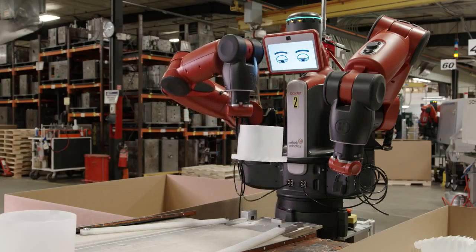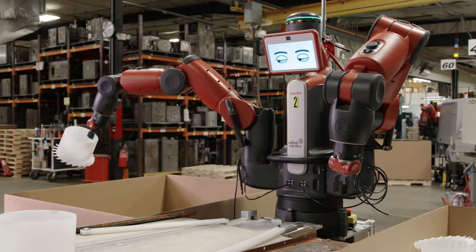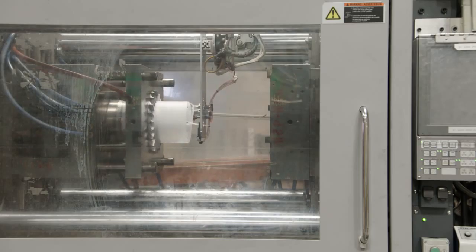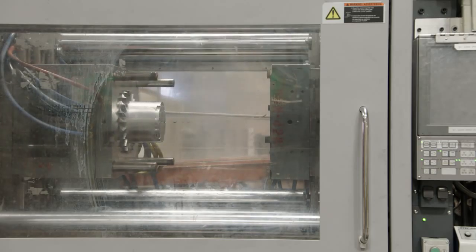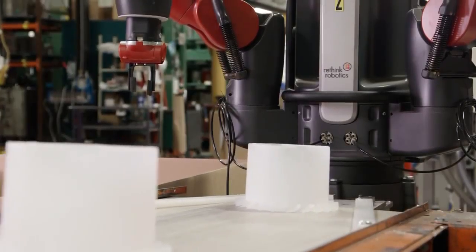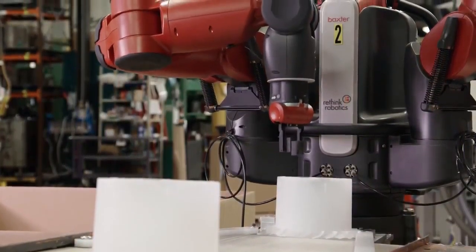One of our Baxters is currently set up at the press, running a fin sleeve. The mold opens up, a robot attached to the top of the press comes down, picks the part out, and then places the part on a conveyor. The conveyor indexes it down, a sensor triggers Baxter, he picks it up, puts it in the box, and counts.